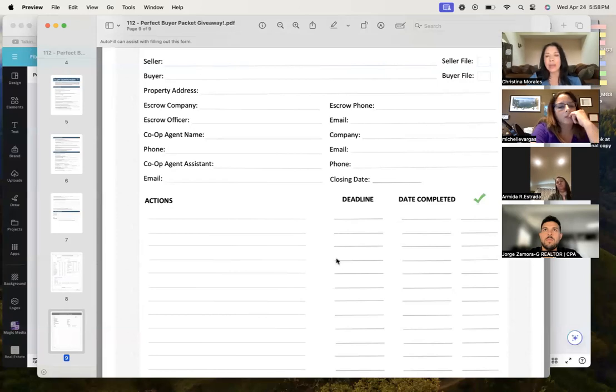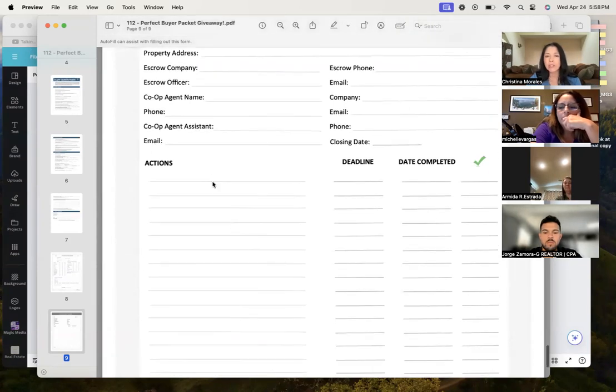So you could do all that on a calendar and give it to them, or you can give them something like this. This also is super beneficial for you. Yours would have way more actions on it than your client would, but your client is also, you can pre-write in things for your client: get pre-approved, get underwriting approved, get your financials to the lender, make sure you make time to go to the inspection, etc.